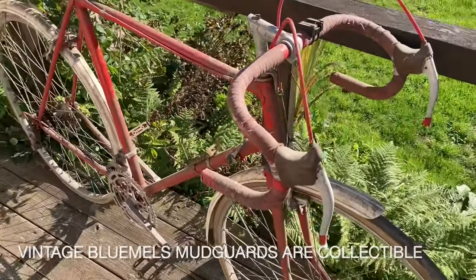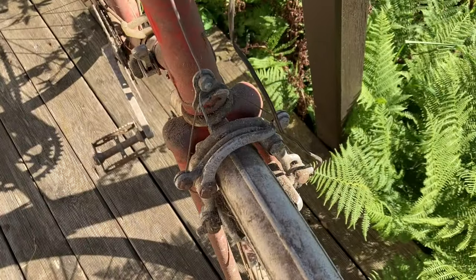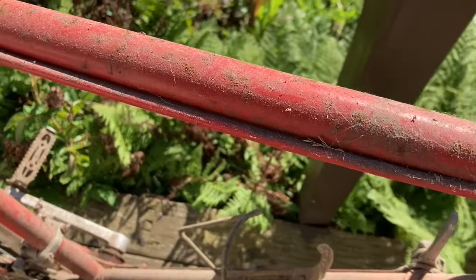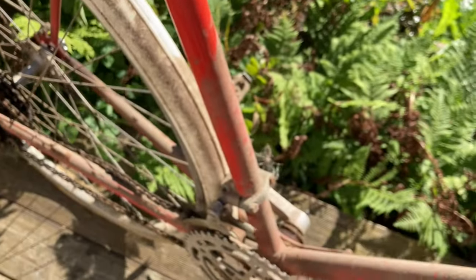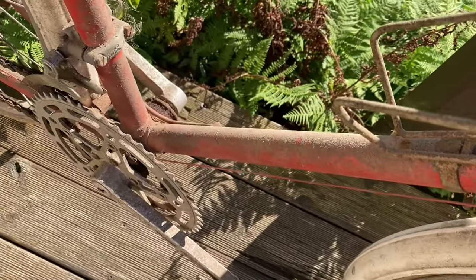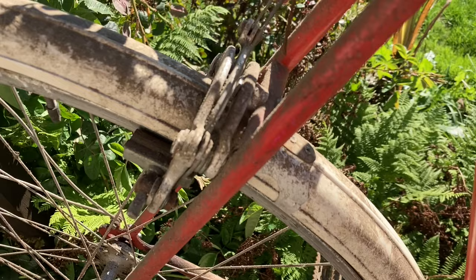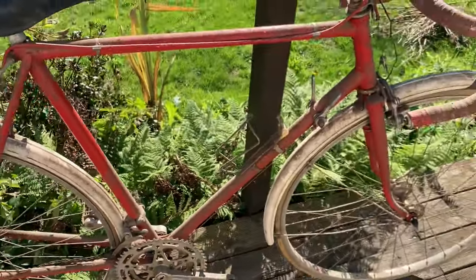Needs a lot of cleaning. You can see the amount of dirt, but it's not really that deep, and the tubes are actually not bad. It's just dust and dirt from being on a farm for decades. Probably everything just needs a good clean. Pretty cool bike actually, I think.